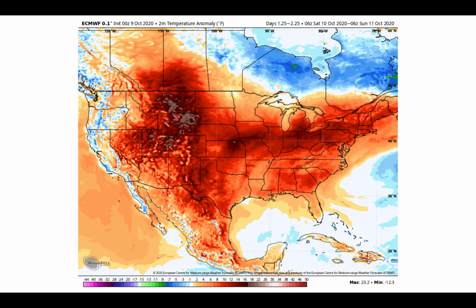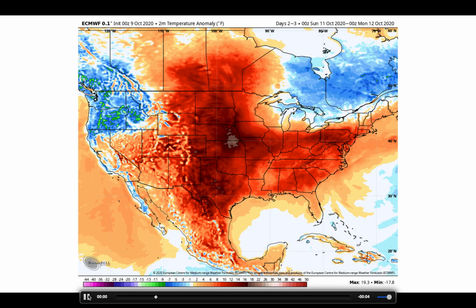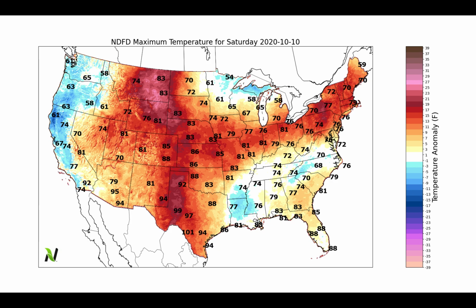Now here's the temperature trend. Again, warmer as we head through the weekend into early next week, but then progressively cooler shots of air as we head deeper into next week, so we'll see that cooling trend. Here are your high temperatures as we head through the weekend into early next week. Look at that, 80s and 90s across the midsection of the U.S. today. Very warm for early to mid-October.